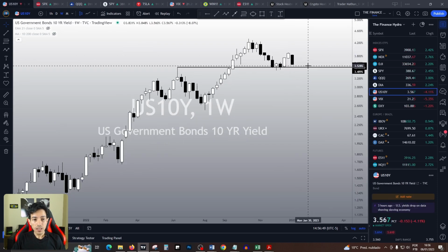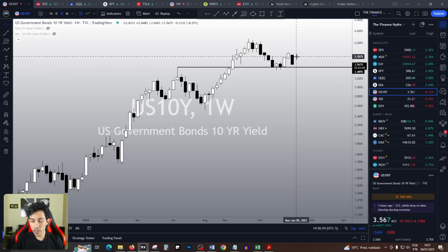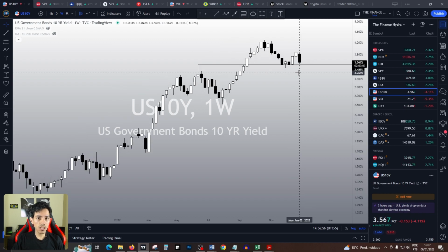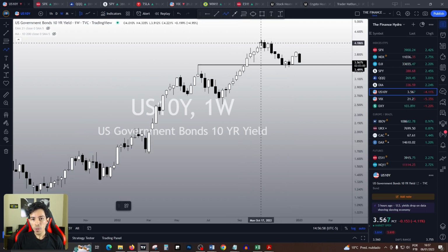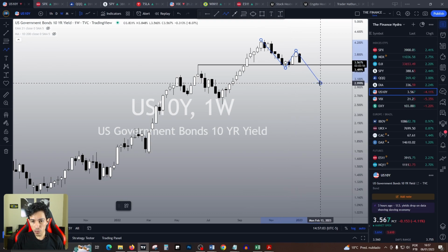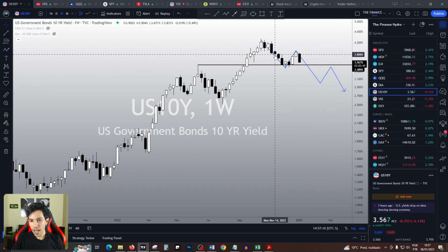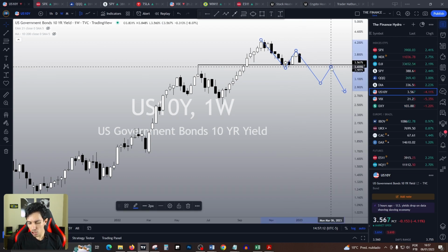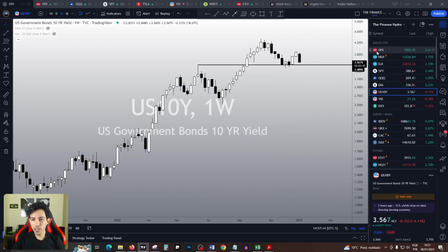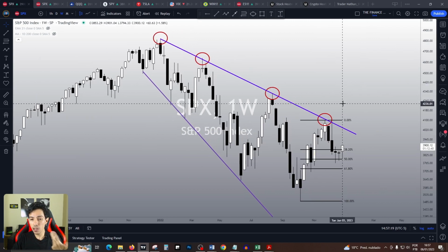In the weekly chart, the 10-year yields are doing a quite strong bearish candlestick pattern over here, indicating that yes, we could see yields dropping, meaning we could see bonds going up again. And if yields trigger a pivot point over here, a bearish pivot point, a lower high, lower low, then it is going to trigger a bearish momentum over here, which could possibly benefit our dear S&P index again, and it could seek higher highs, higher lows with more conviction.